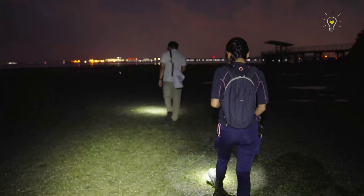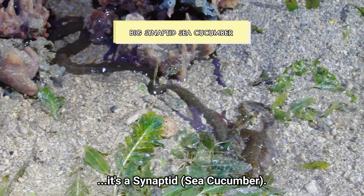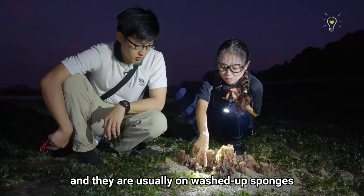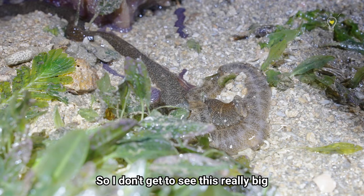We are going to head all the way out as close to the sea as possible, and this will lead us to the coral rubble. Okay, so one of the distinctive features that makes the coral rubble different is that there's a lot more hard substrate, right? And you also have more reefy organisms like your sponges. It's a cyanotic sea cucumber. This is quite a long one. So on the mainland, the ones that I typically find are small purple ones, and they are usually on washed up sponges, because you don't really get coral rubble areas on the mainland. So I don't get to see this really big cyanotic sea cucumber.